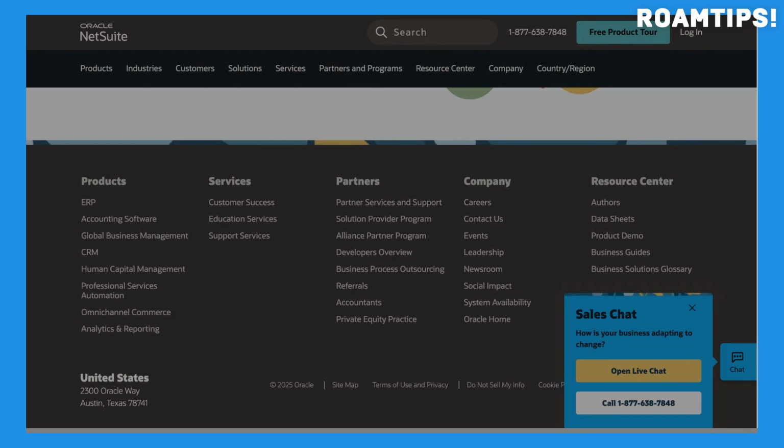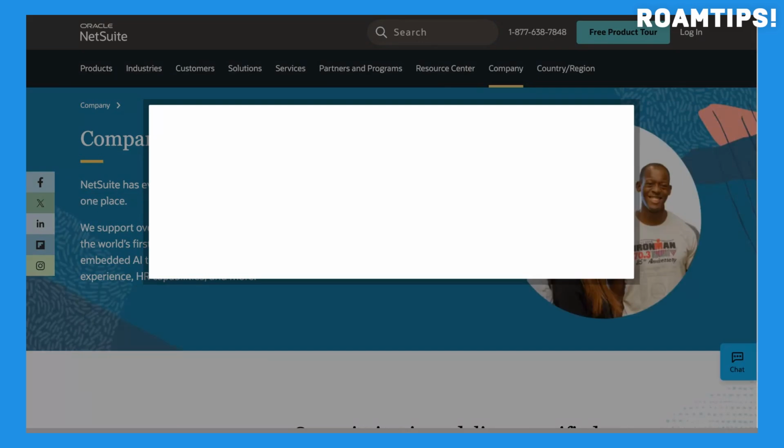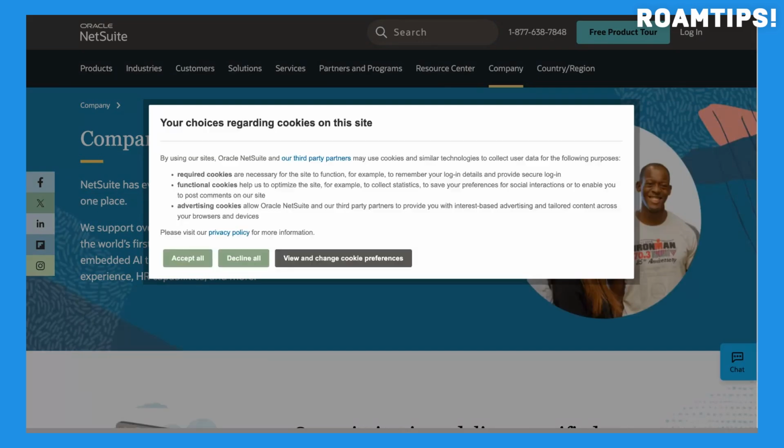One minor drawback was the initial learning curve. It took me a couple of weeks to fully master all the functionalities. The sheer volume of features initially felt overwhelming. Another small con was the lack of a dedicated mobile app for quick access to key data, forcing me to log in through the browser.